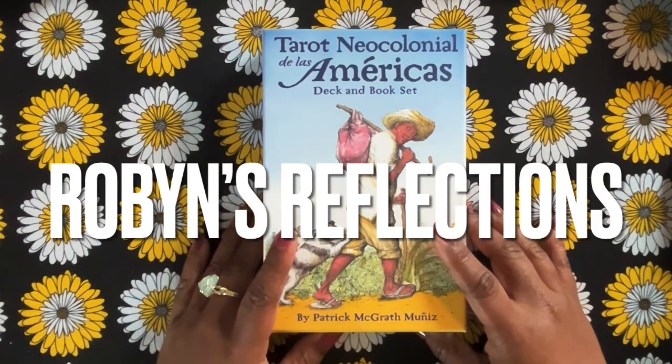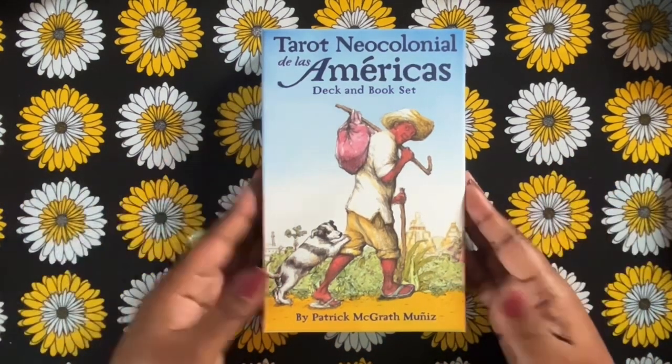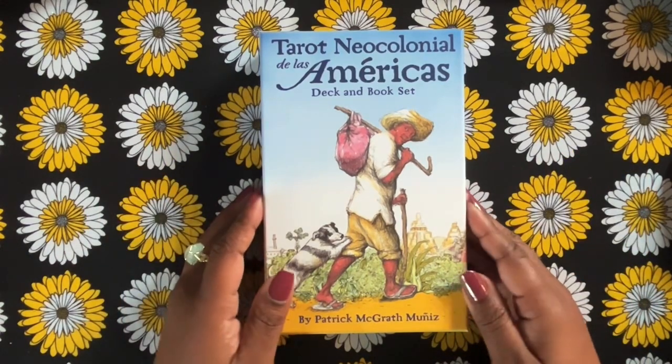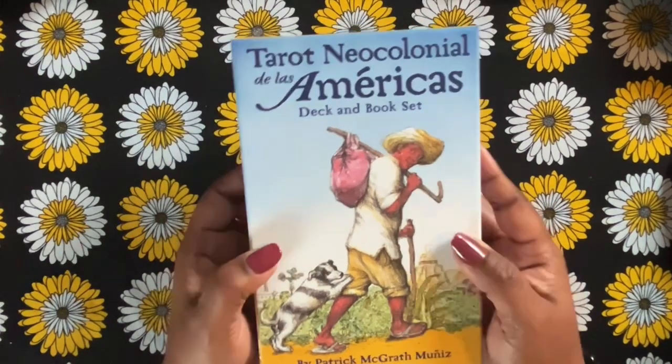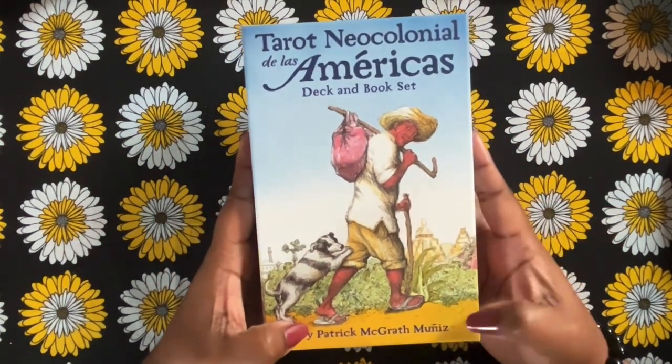And today I have a new to me, old to you. Not old, it came out in 2021, but it's older. I mean, lots of decks have released since then, so it feels like it's been a long time. This is the Tarot Neocolonial de las Americas deck and book set by Patrick McGrath Muniz.